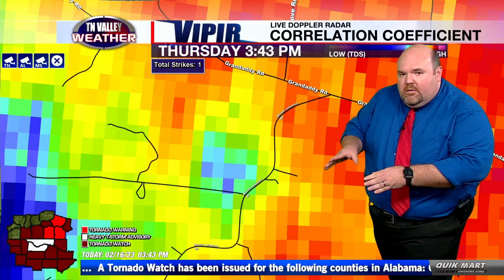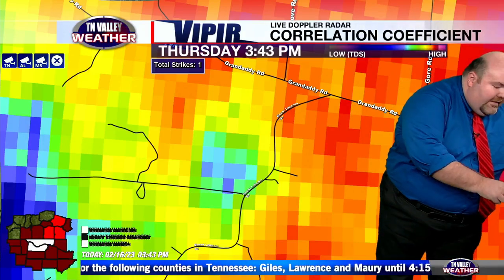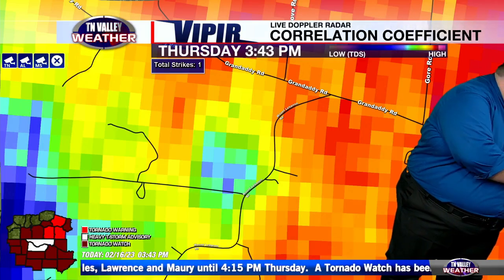In the area of background photographers, that is one of the more common landmarks in the area. And there we go, a new tornado warning now coming across. It's issued by the National Weather Service and goes until 4:15. He issued that based on our data, so we're going to go ahead and get that tornado warning.